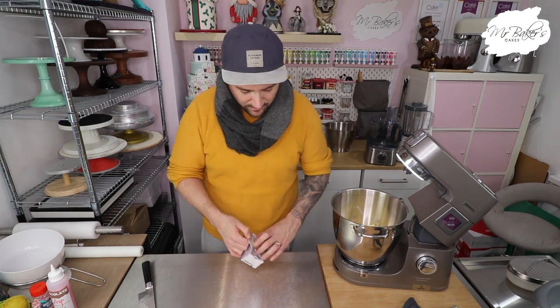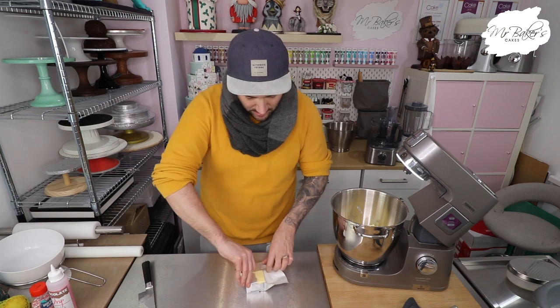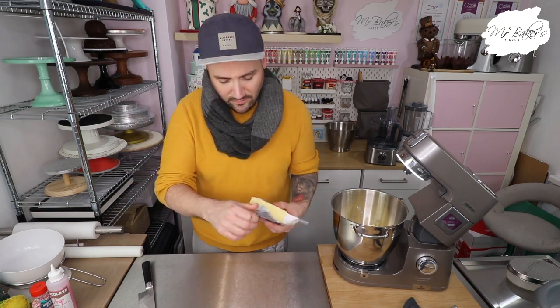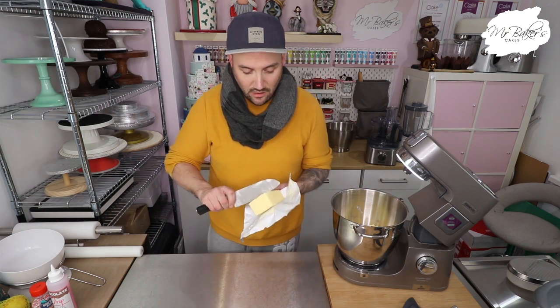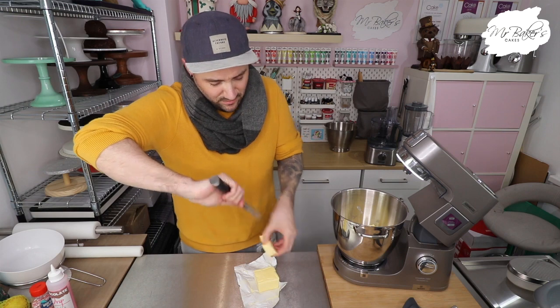Oh, by the way, I'm using Lurpak slightly salted butter. I always use Lurpak slightly salted butter in my baking. I find salted butter a bit too salty, but if you use unsalted butter, you then have to add your own salt to your recipe. So this kind of is like the best of both worlds.